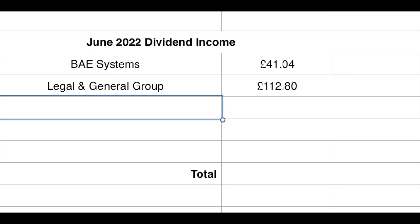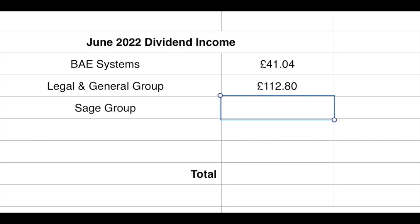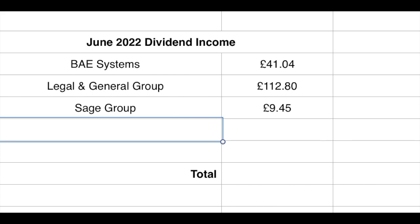The next one that paid out is Sage Group. I've had these in my portfolio from 2017. I've only invested in them once and left it to it. So this is a small number and I've not invested any more into them. I keep hoping their share price might dip back down so that I can get some more, but at the moment it hasn't. That paid out £9.45.